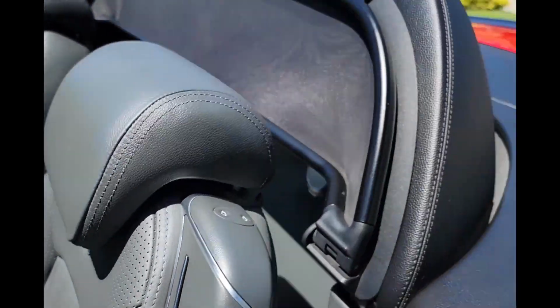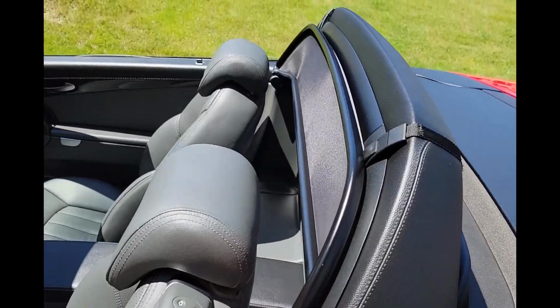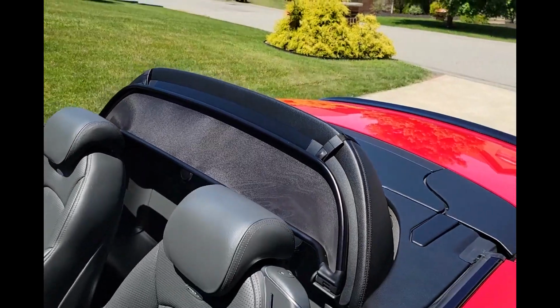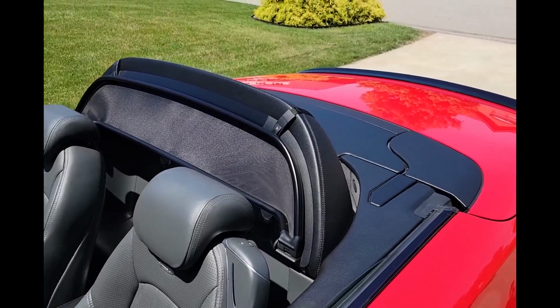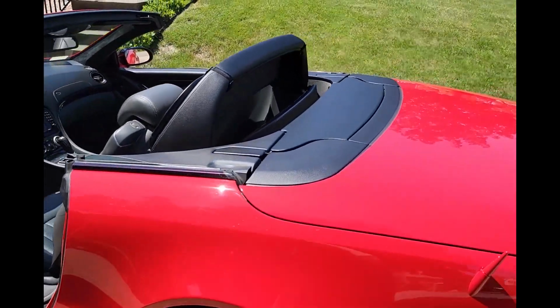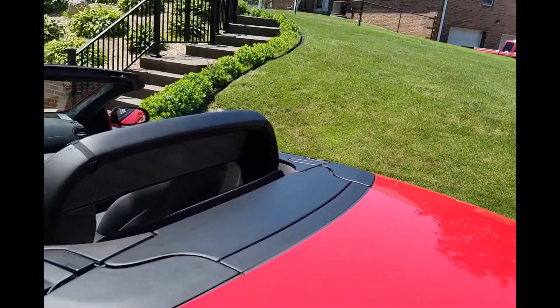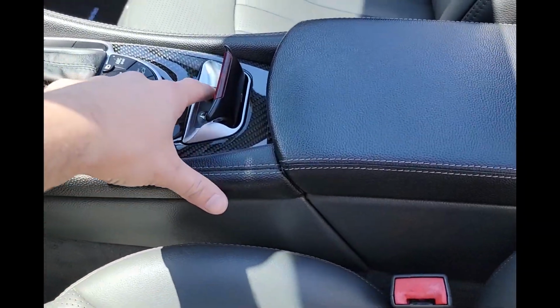So this car does have the optional windscreen on it from Mercedes. This does cut down on a lot of the wind buffeting if you're cruising on the highway, 80, 90, 100 miles an hour, however fast you want to go. It does make it a little bit more pleasant inside having that screen on there. Makes a pretty big difference. Also looks pretty cool with the roll bar up. And you can manually put that back down.